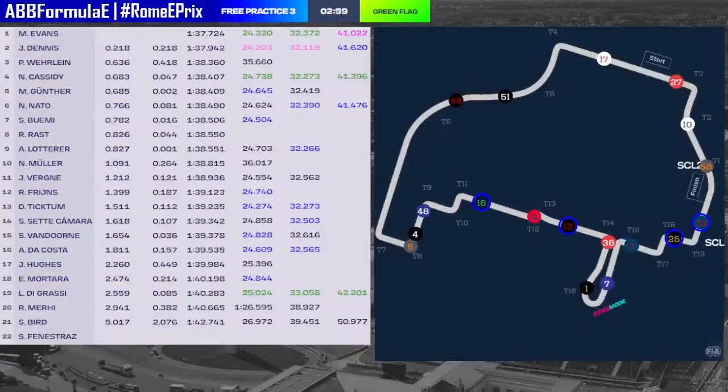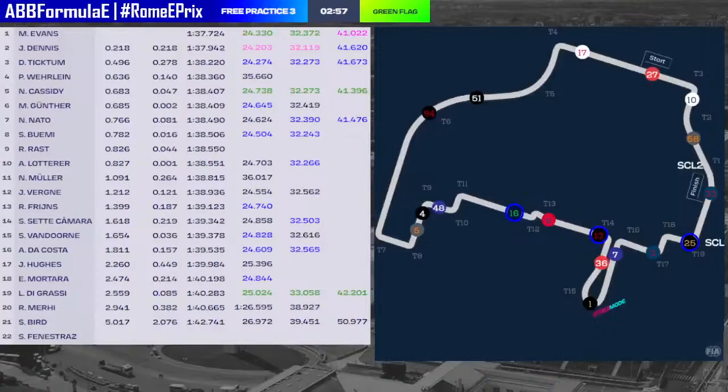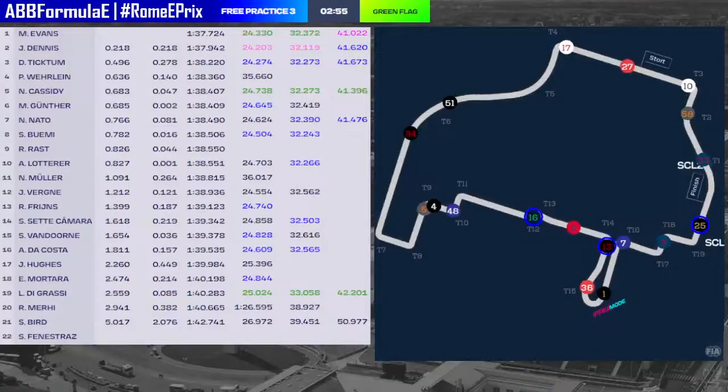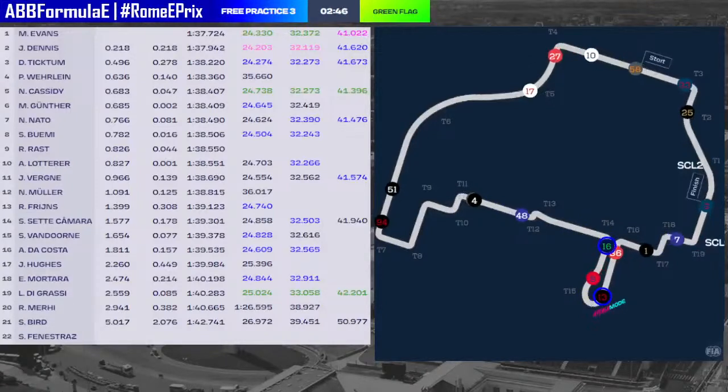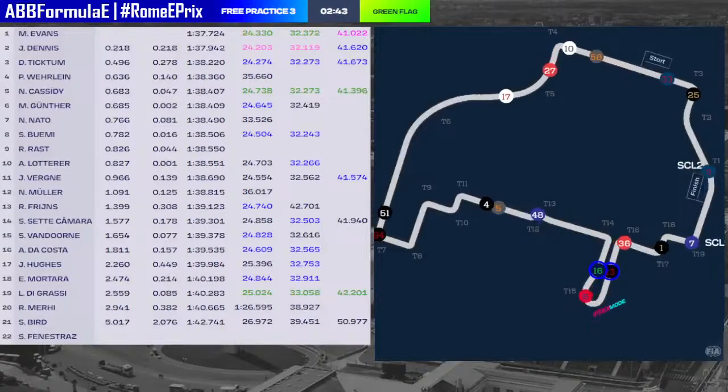1:37.942. In that final sector Jake Dennis goes within 2/10 of the quickest time set by Evans. He loses a little bit of time. He lost 6/10 of a second to Evans in the final sector. So it'd be good at some point to have a replay of that whole sector to see if it was just pure performance or some mistake.